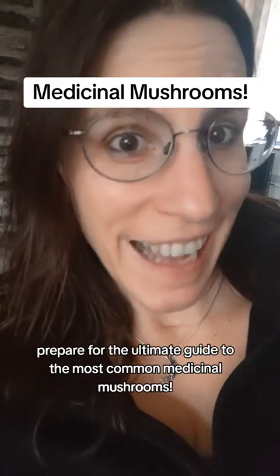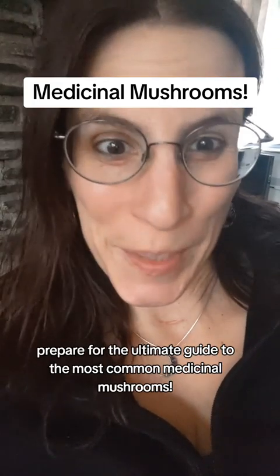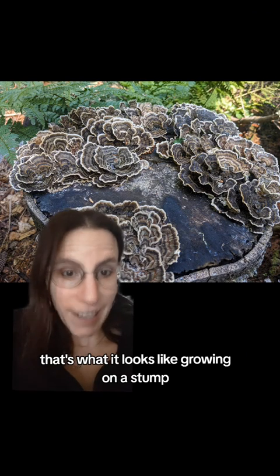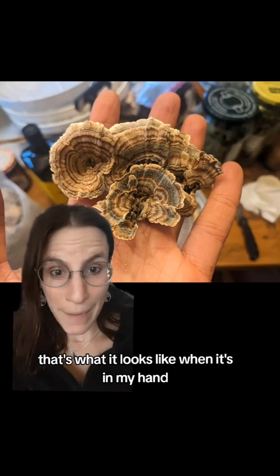Prepare for the ultimate guide to the most common medicinal mushrooms. First off, one of my all-time favorite mushrooms in the world, turkey tail, Trametes versicolor. That's what it looks like growing on a stump. That's what it looks like when it's in my hand.